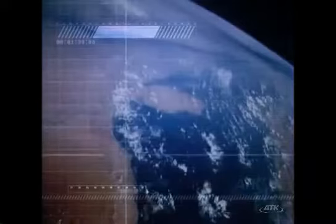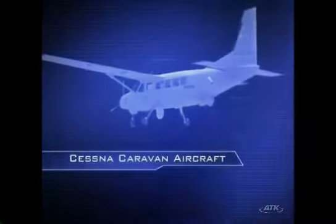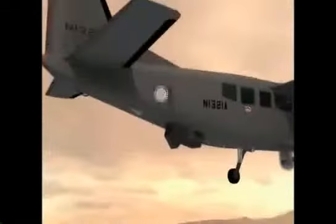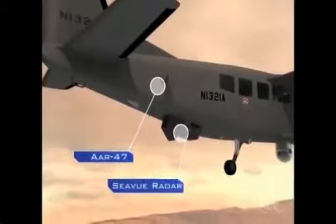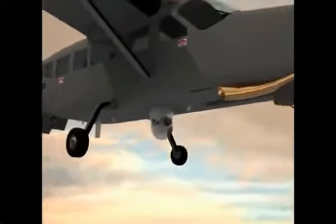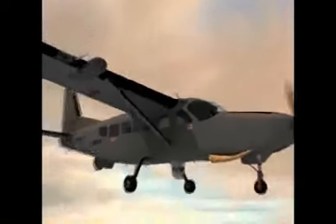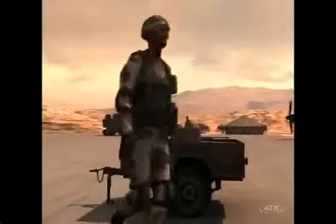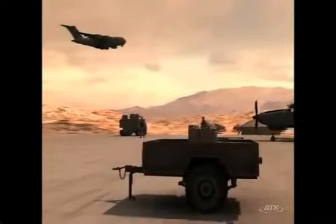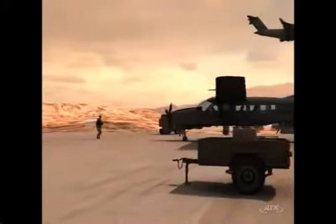Recently, ATK has been awarded multiple contracts to modify commercial Cessna Caravan aircraft for the Iraqi Air Force. ATK leveraged its experience in developing custom ISR systems and other aircraft to design and install an EOIR sensor, missile warning and countermeasure system, and communications equipment into the smaller Caravan. In less than 4 months after the contract was signed, the first Caravan ISR aircraft was in Iraq and had joined the War on Terror.